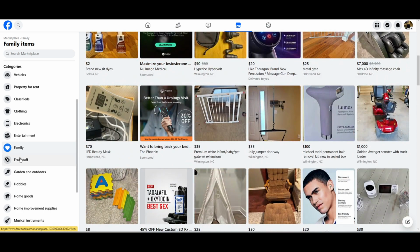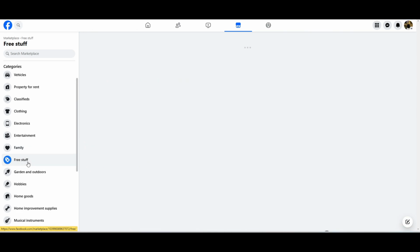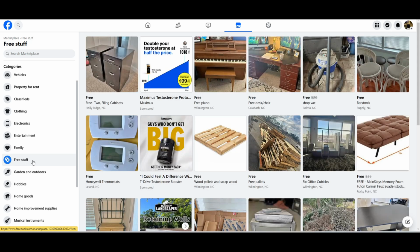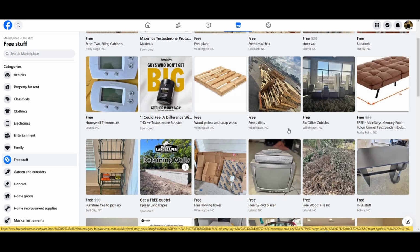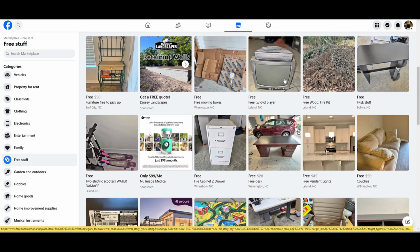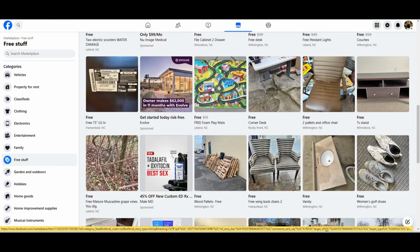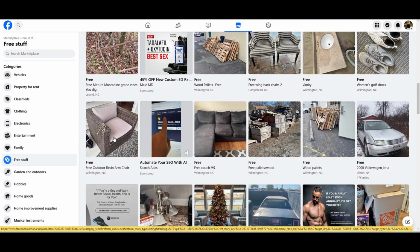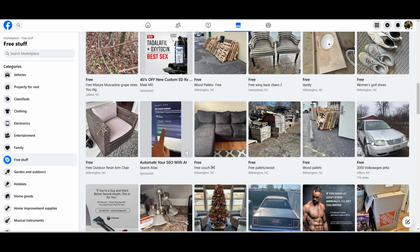Okay, free stuff. If you're out of high school and want to make some money doing nothing, just go here and pick up this piano right here and sell it back for $300. There's some money for you. Free pallets. There you go. Sell that. You could just look through here all day and sell stuff. All you got to do is buy like a cheap truck. So buy a cheap truck, buy this thing here, fix it up, sell that for like $50.